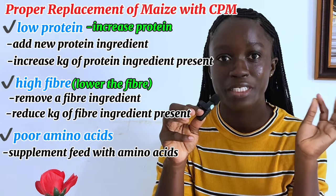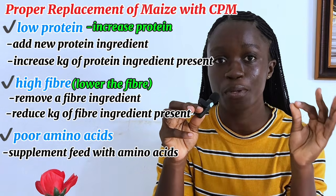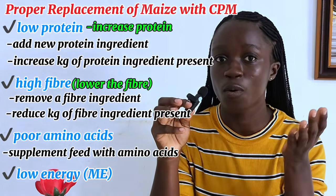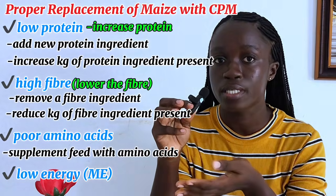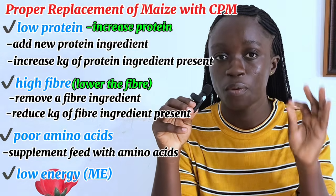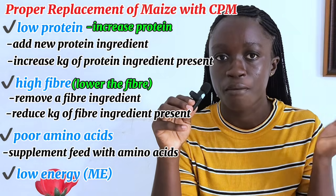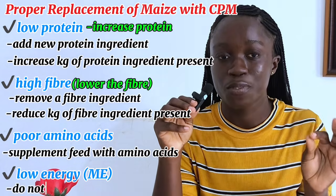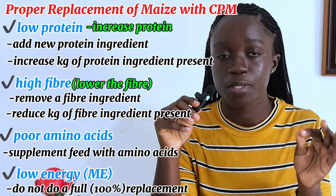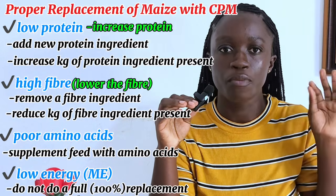So now let's look at the energy content. In terms of the energy content, we know that when we bring cassava meal to replace our maize, our feed formulation is going to have a lowered energy content, because mind you, our cassava peel meal has a low energy content. And so then how do we preserve the energy content of our feed? We do not have to do a full replacement. Don't do 100% replacement of maize with cassava meal. So now how can we do a proper replacement?